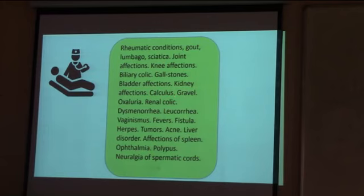Now again, the indication of berberis in dysmenorrhea, pains which are radiating. Pain from the lower abdomen going to the thighs, radiating pains. You can think of berberis. And leukorrhea, vaginismus. The vaginal muscles, they go into spasm. Coition will be difficult in berberis because of vaginismus.